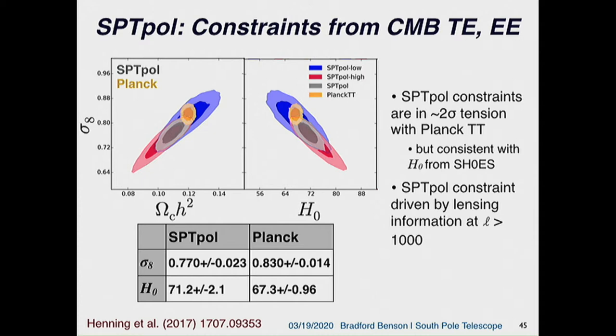So, as part of this story of trying to understand where this tension in local probes versus the CMB comes from, having these consistency checks and the ability to test different models, if you want to explain this by physics, by looking at E-mode polarization versus temperature, become more and more important. So you can also use that map to create a lensing reconstruction.